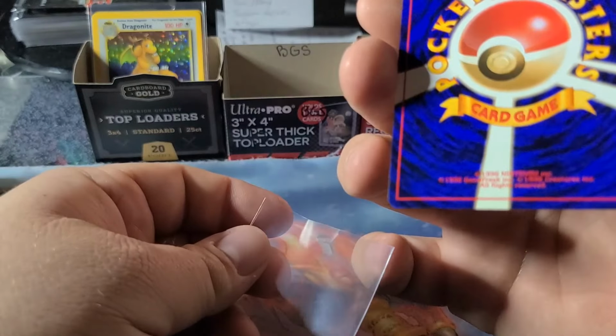Centering left to right, not black label worthy. It's probably a 9 or 9.5. Top to bottom, similar. So PSA 10's only shot. Definitely gonna have to go through these. It's got like a fingerprint up top. But there's like no print line, no scratches.